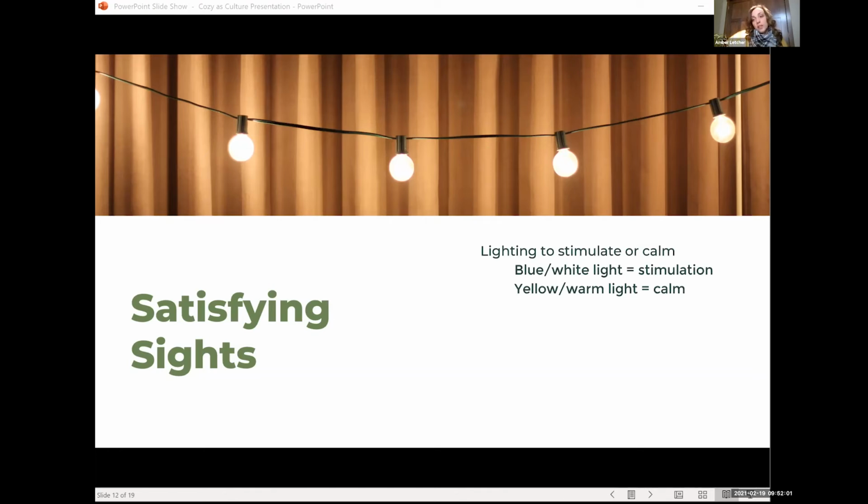But if you are feeling overwhelmed or if you need to calm a little bit, then you might want to seek out some of those warmer yellow tones in lighting. And so some people will use more of that blue light in the morning to get things done. And then as their workday is getting done, then they switch over to that warmer yellow light to calm a little bit.